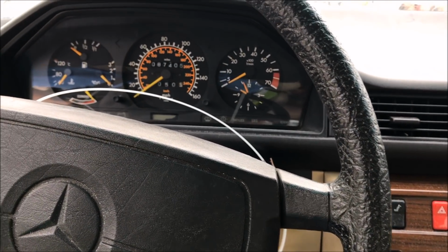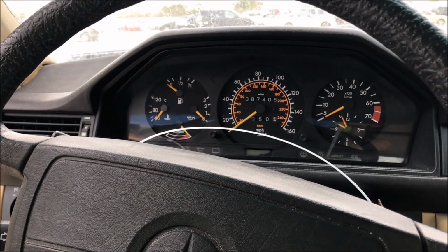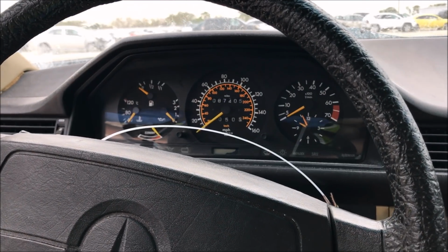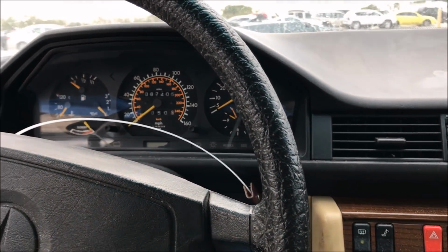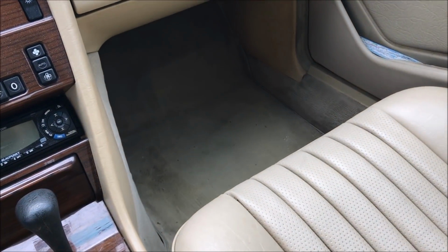But this car is from the Miami area. It's been here for a long time, Key Biscayne. So there are some minor body rust blemishes on the car. No rot, but a couple areas where the paint may have been chipped, and rust is starting. But again, I'll show that in a minute. The interior is in great shape on this car.